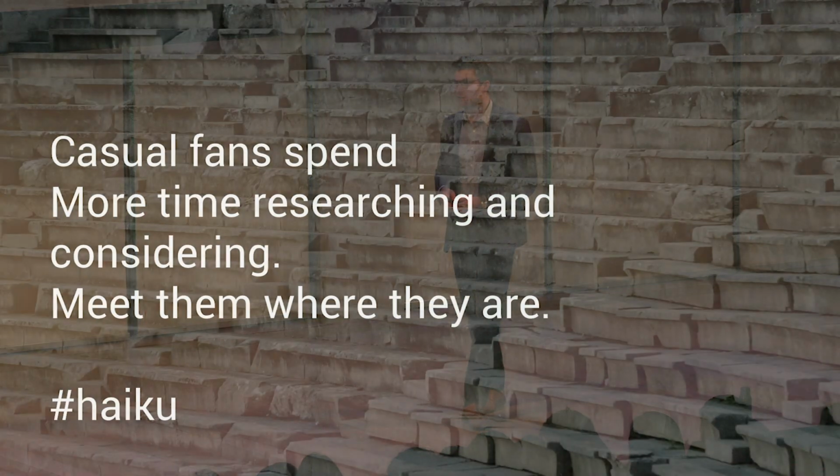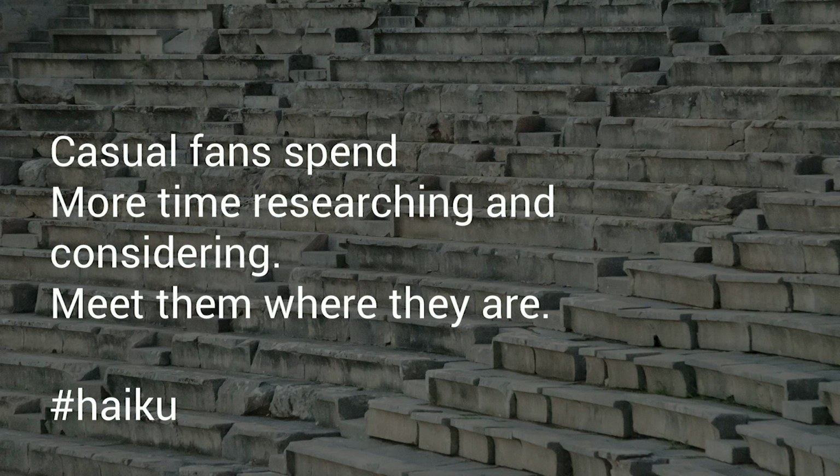Placement targeting is way past, given the power that you have when it comes to audience and using all these intent signals across platform. Don't pigeonhole yourself in something when you can really be doing something much more cohesive and cheaper, as Eric pointed out. Here you go, you got a haiku. Casual fans spend more time researching and considering. Oh, that's one line. Meet them where they are.